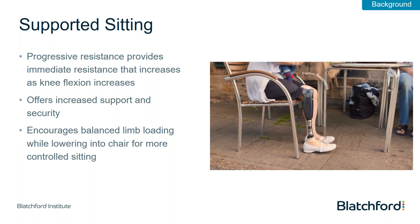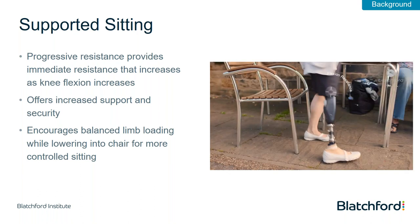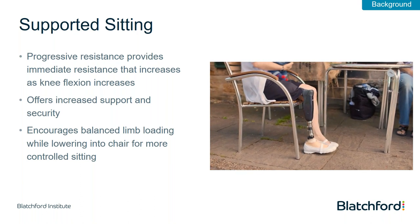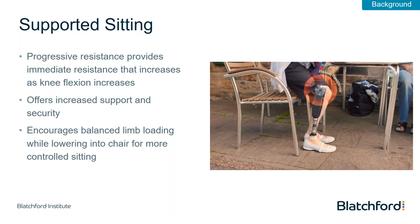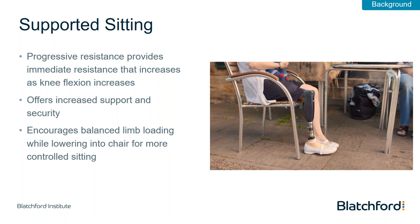Okay. This goes through what we call deep yield, and this allows the resistance to support the patient for longer. So actually the resistance will stay on longer than you would get with a traditional mechanical knee. And again, this is here to encourage balanced limb loading while lowering themselves into the chair so they don't have to put so much strain on their sound knee.